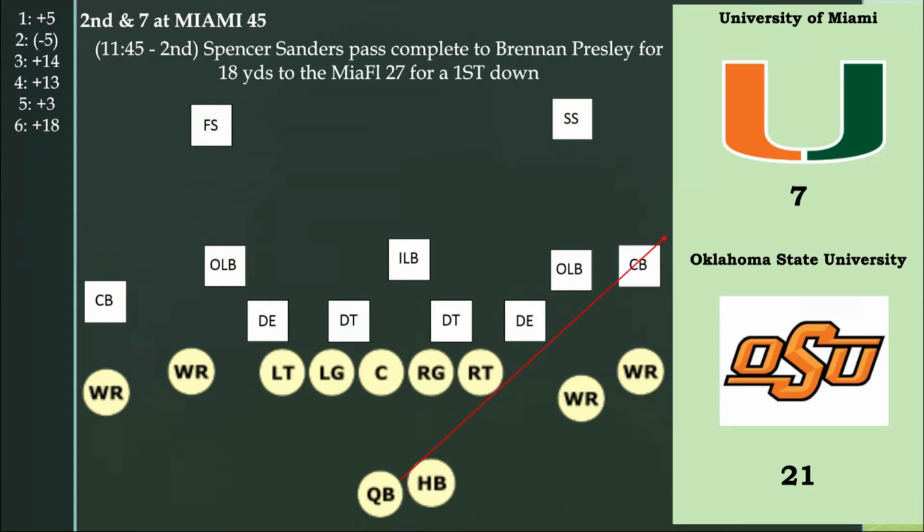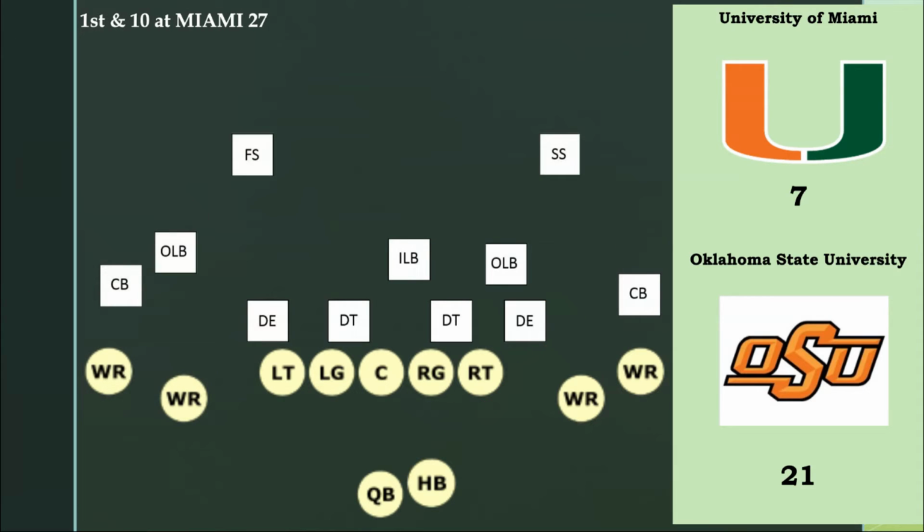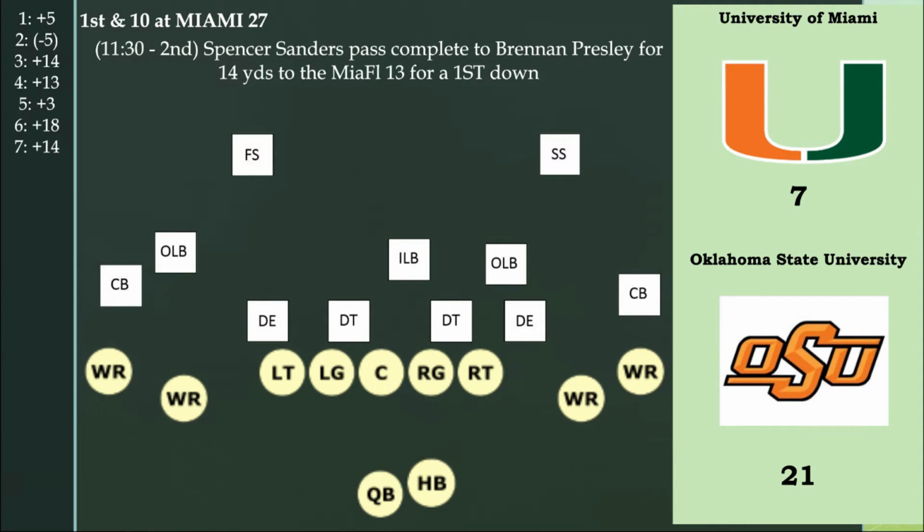So then back to normal. We play off the ball. They complete the pass. Our corner misses the tackle, 18 yards. There we go. And they're just rolling. Now they're on their 27-yard line. Then they get another 14-yard pass.